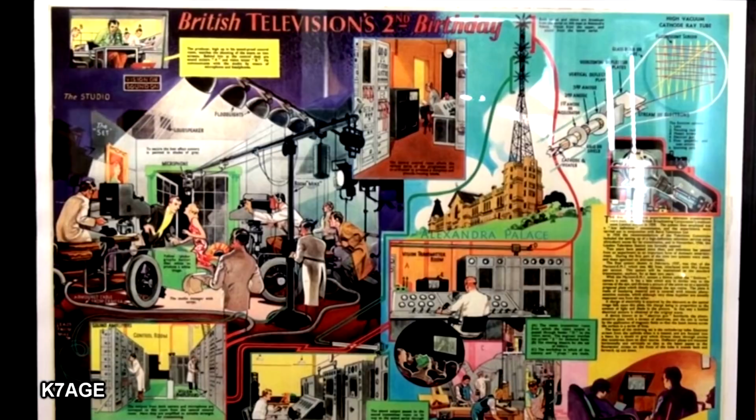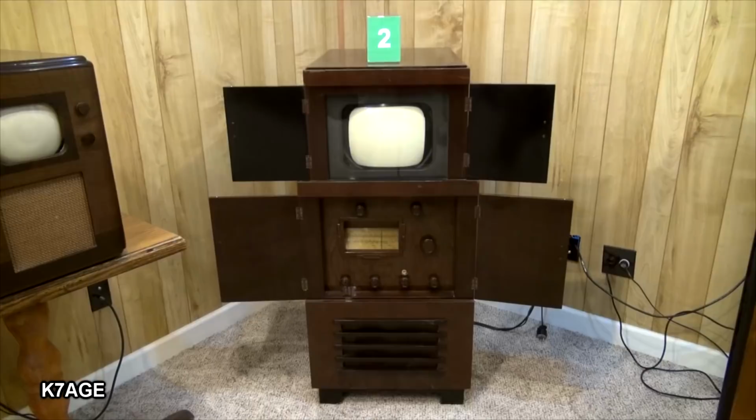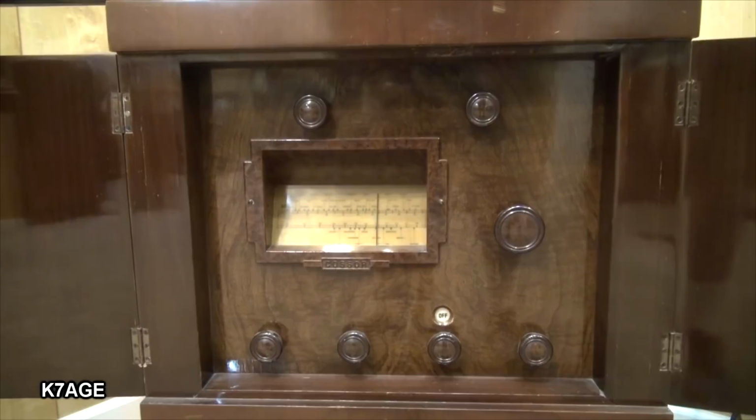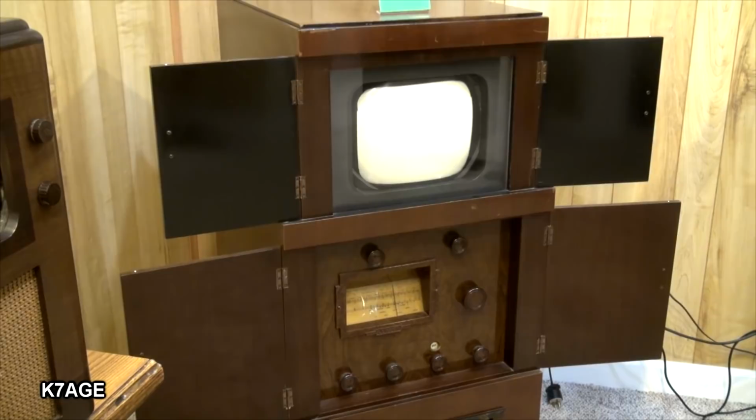The sets in this room, and in the small room next to it, were made from 1936 to 1939. This is the earliest British electronic set we have in our collection. It was made in 1936. Since there was only a single TV station in the country, the sets didn't have a channel selector knob. A modest set cost as much as a new car, so only about 19,000 were made during those 3 years. About 300 of these sets survive.